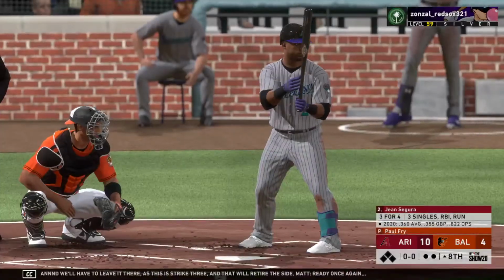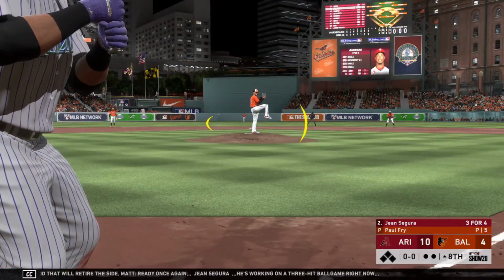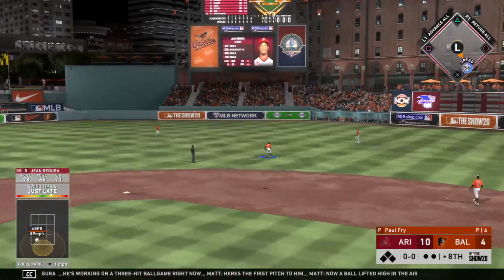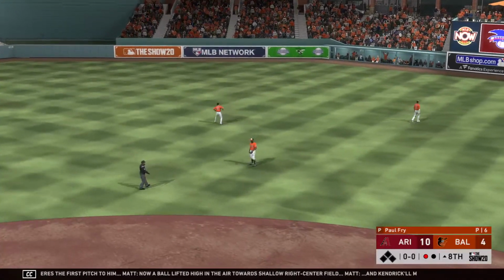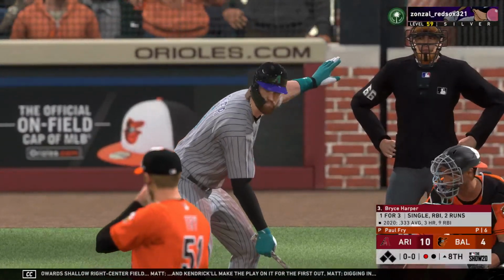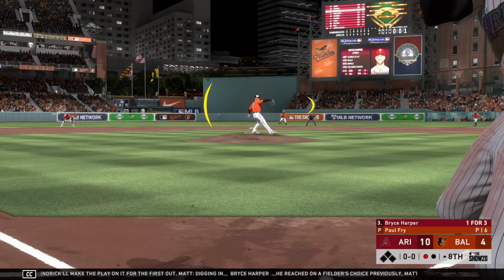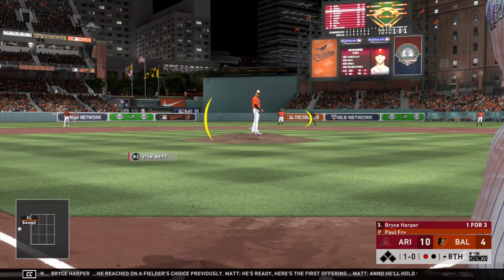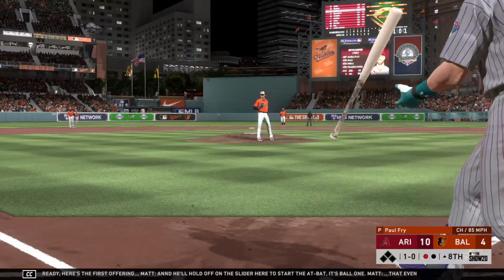Ready once again, Gene Segura. He's working on a 3-hit ball game right now. The second baseman. Here's the first pitch to him. Now a ball lifted high in the air towards shallow right center field. And Kendrick will make the play on it for the first out. Digging in, Bryce Harper. He reached on a fielder's choice previously. He's ready. Here's the first offering. And he'll hold off on the slider here to start the at-bat. It's ball 1. That evens it up, 1-1.